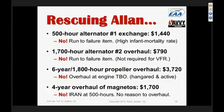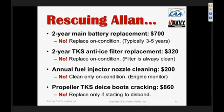And we give the magneto technician discretion as to what needs replacement and what can be left alone based on the actual condition of the mag. When you overhaul it instead of IRANing it, then you take all of that discretion away from the technician. Not a good idea. Plus, the IRAN is typically about half the price of an overhaul. 2-year main battery replacement makes no sense at all.